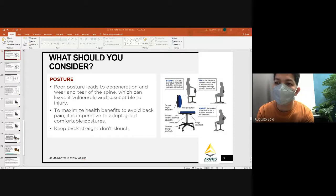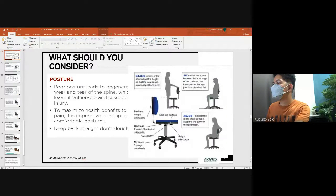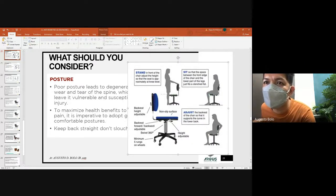So, it is important for us, as a part of the design consideration of, say for example, a chair. Bakit ko hina-highlight yung chair? Kasi our learning activity will be leading towards a chair. Kaya ginagawa natin ng more of comparisons. Poor posture leads to degeneration and wear and tear of your spine, which can leave it vulnerable and susceptible to injuries. Alam natin yon. So, to maximize health benefits and avoid back pain, it is imperative to adopt good, comfortable postures. The illustration presented on your screen is showing how a particular swivel chair can be designed with the following considerations. How do you stand? How do you sit? And then how will you adjust that particular chair? So this is important, okay?